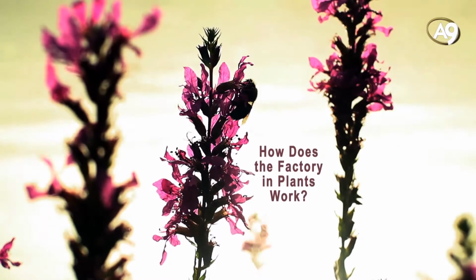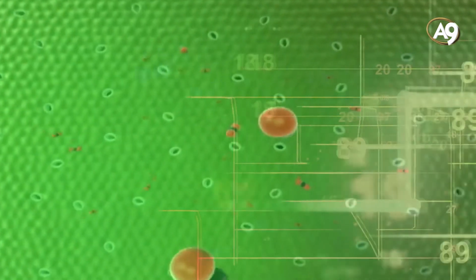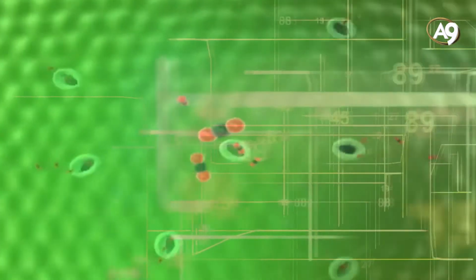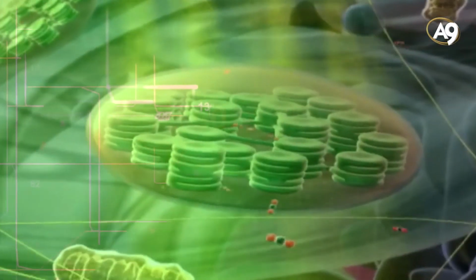Does the factory in plants work? Let us examine a single leaf we took from a branch under a powerful microscope. That examination will reveal God's flawless creative artistry in all its glory. The structures inside a single leaf can be compared to the tools we use in our daily lives.